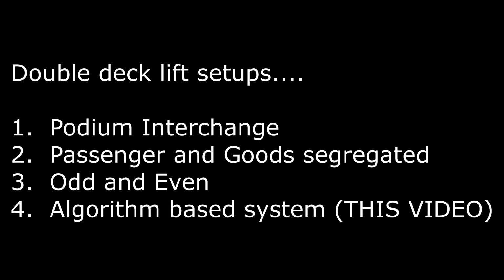Now, there is a second type of double deck lift setup, and this second type is the passenger and goods setup. This setup does not use destination dispatch. In fact, when you're a passenger using this lift, it will feel like any other lift. When you press the button for the lift, the passenger lift car will arrive and you can then get inside it. But if you've got goods, you can turn a key and then the goods lift car will arrive at the floor. That's so heavy goods use a different car to the passengers, so that the passenger lift car doesn't get all bashed up by the goods being used in it.